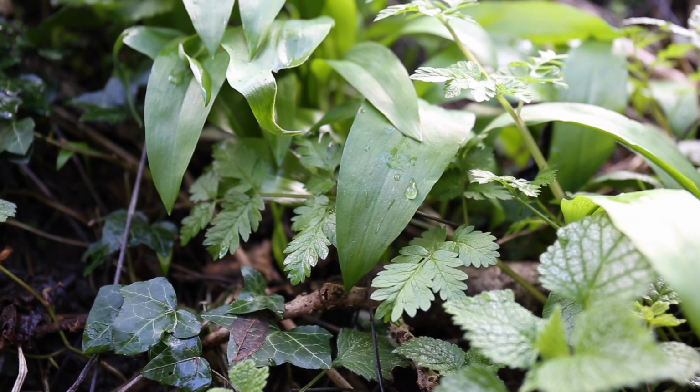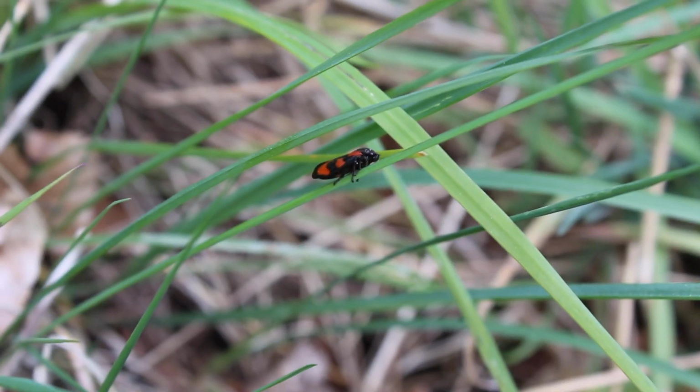So from pollination to pest control, it's clear that creepy crawlies are an essential part of our gardens and the greater ecosystem around. So why not try and help them out by building your very own bug hotel? Remember, get creative with those names.